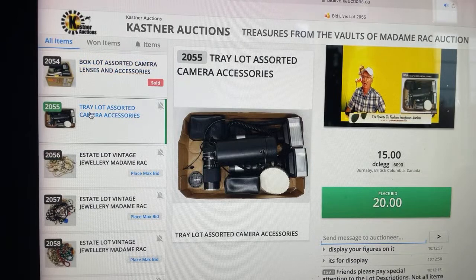There it goes. There's another. Here's another lot, a lot of assorted camera stuff.